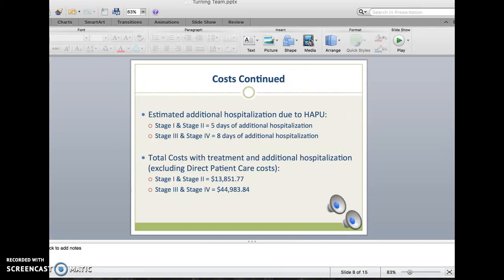Considering the costs, we also need to look at additional hospitalization. Stage 1 and stage 2 require 5 days. Stage 3 and stage 4 require 8 additional days of hospitalization. If you look at the total costs of treatment and hospitalization, stage 1 and stage 2 will cost approximately $13,851, and stage 3 and 4 will cost approximately $44,983.